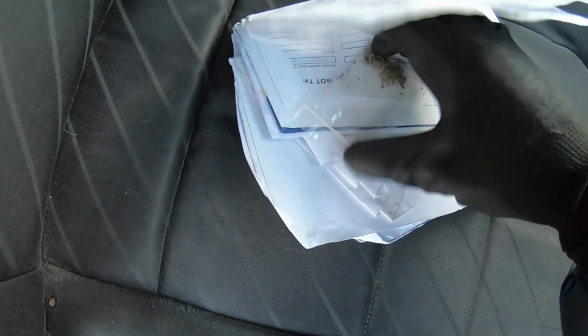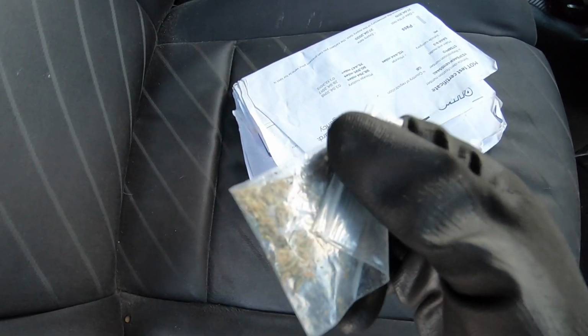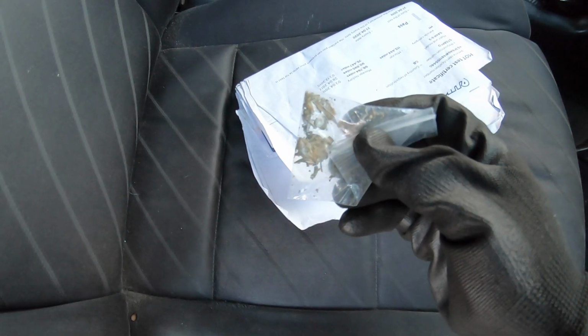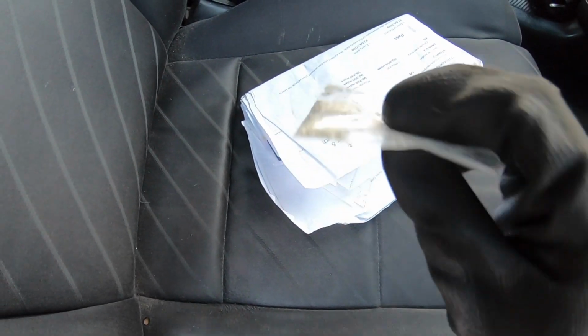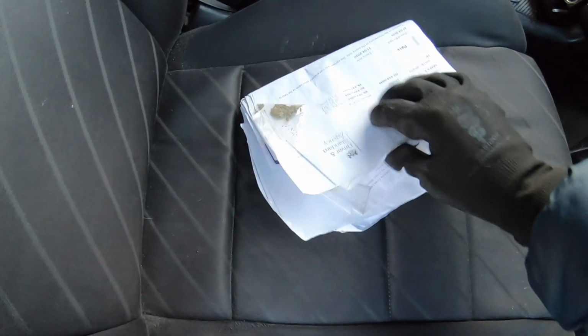Okay, we've got some documents in here. What's this? Oh my god, there's some drugs in here. I'm going to have to give this to the police. Oh my god, some class C, B, A, whatever it is, ABCD drugs. Oh my god, what else is in here? Let's dump it all out.